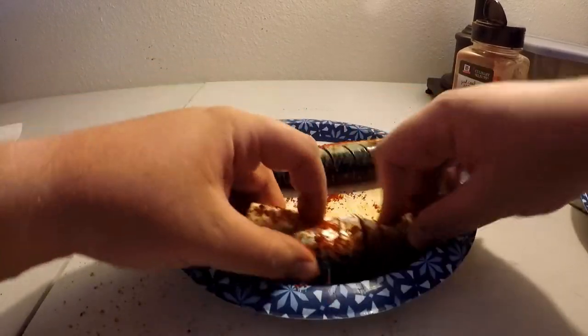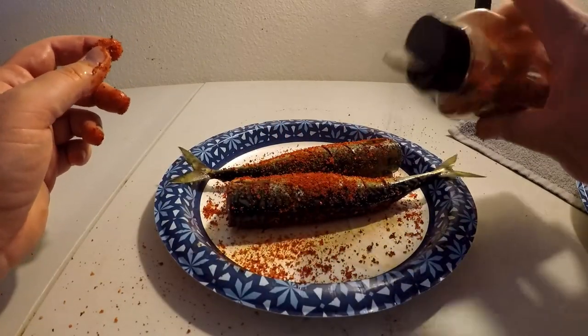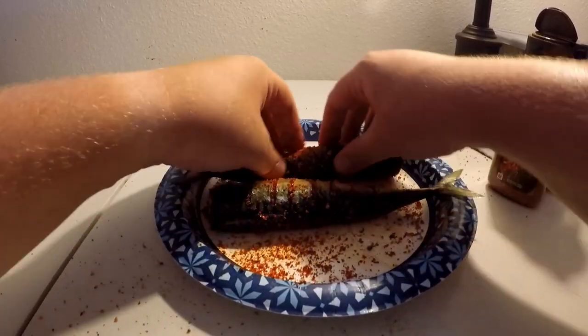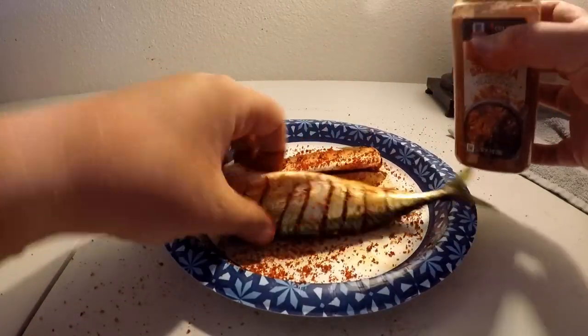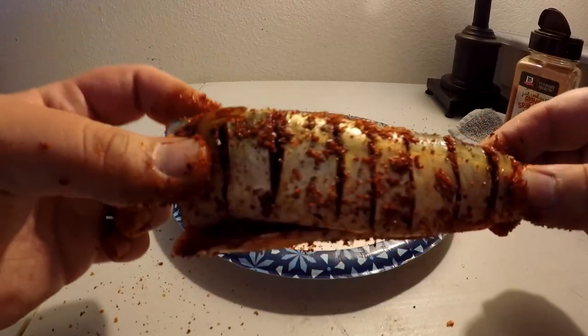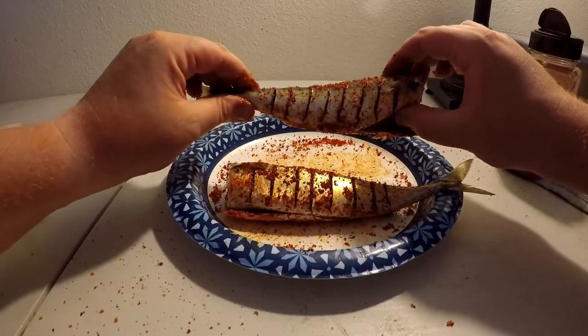Make sure you're juicing up all that seasoning on the plate. And we're going to season the other side with this honey sriracha seasoning. Get it all in the scores real good. And then we're gonna open up the fish and put a little bit inside just for a little bit of extra kick. Ooh, and that's what it should look like. Nice and crusted. Oh man, get all that seasoning in there. Ooh, that's gonna be good.